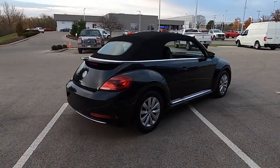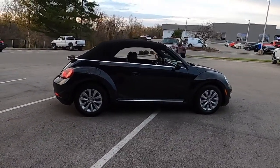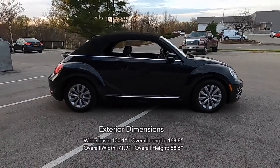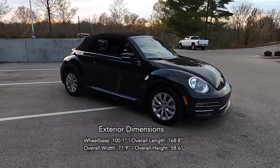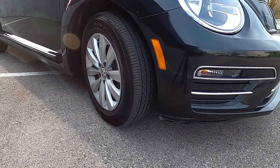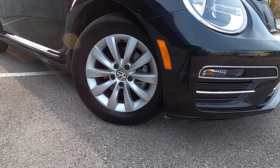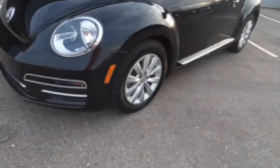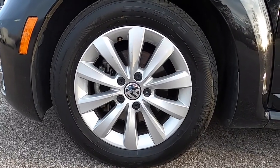Along the profile of the Beetle, in my opinion, it looks much better with the top down. The lines look right for a convertible, and one can't help but love the throwback of the original stacked top. Our Beetle sits on a 100.1-inch wheelbase with an overall length of 168.8 inches. Steering is electronically assisted, vehicle speed sensitive, variable rate rack and pinion with 3.01 turns lock to lock and a 35.4-foot turning radius. Wheels are 16-inch Whirl silver painted aluminum shod in 215/60R16 Accelera Eco Plush all-season tires.